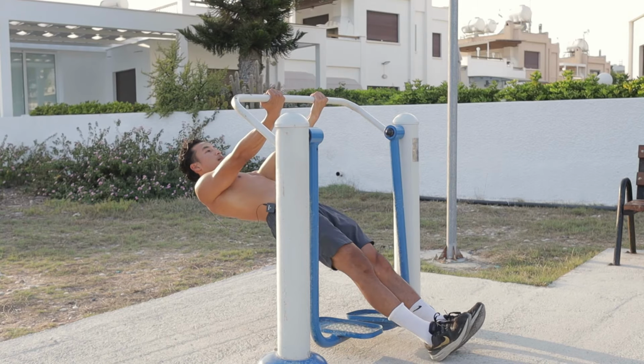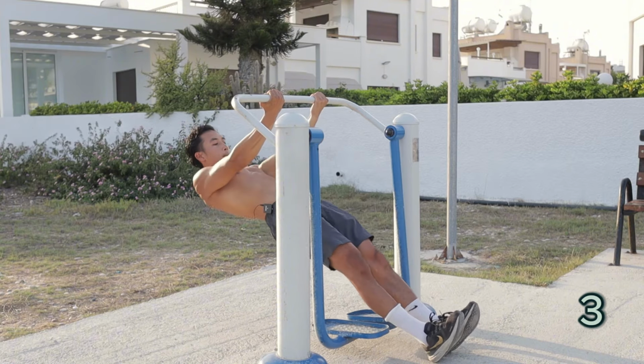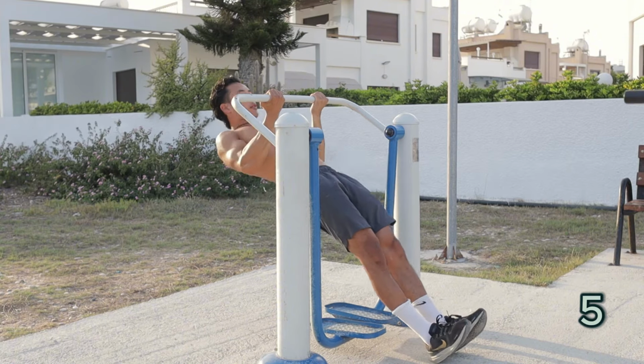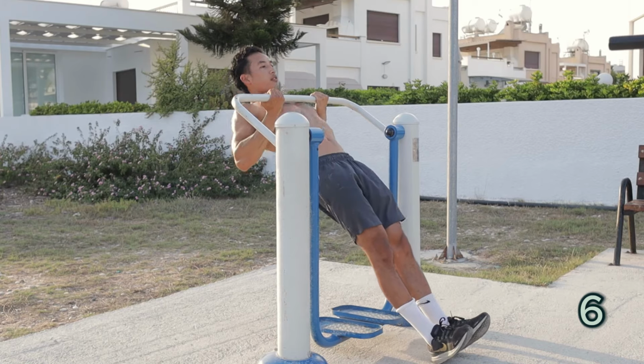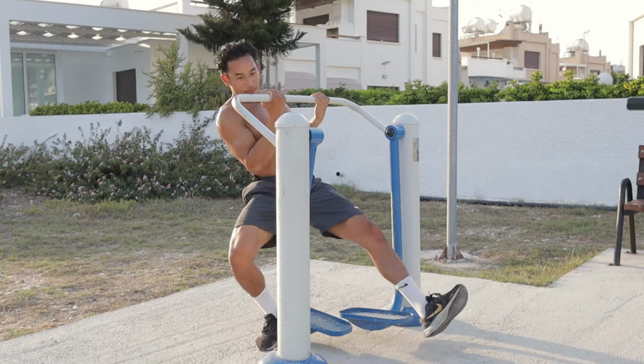Feet together, hips pushed up, core tight. 1, 2, 3, 4, 5, 6, 7, 8. Fantastic. Woo, I feel that a lot in my biceps.